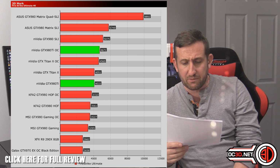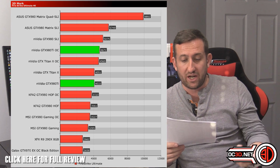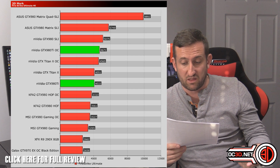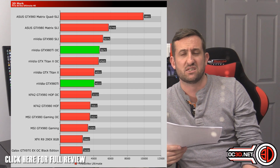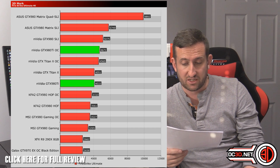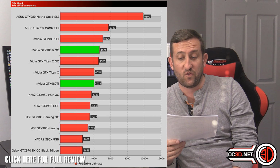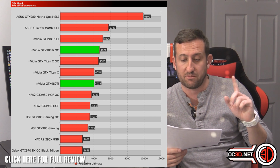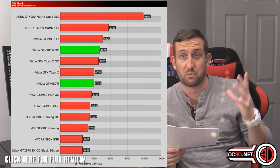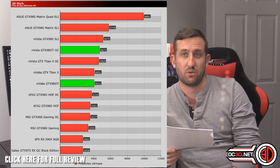Anyway, so 980 Ti here, 4,033 points. Titan X smack bang above it with, I can't even work out the maths here, about 20 points. I think it's like 18 points difference just above. Smash that overclocking though and have a look at that. It goes 4,671, just literally launches above it. And at that point as well, it does pull right in front of the Titan X overclock as well.